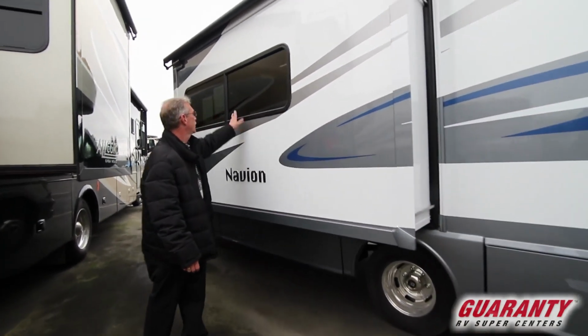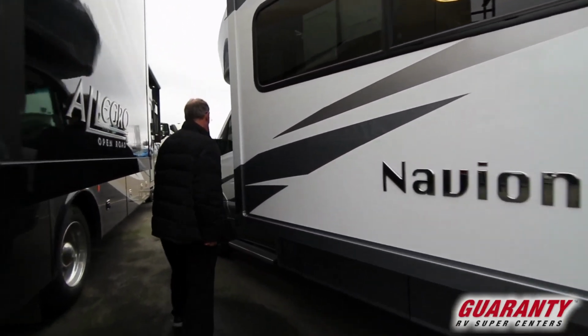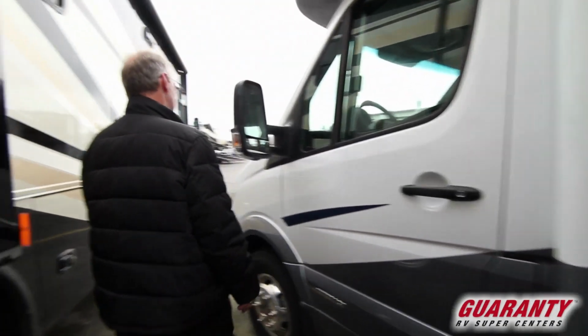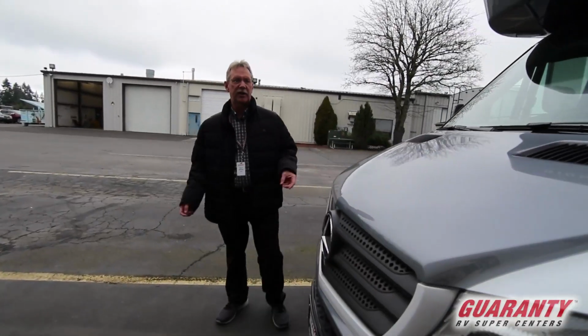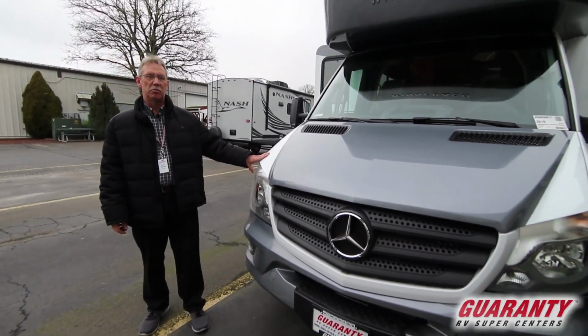But isn't it beautiful? Look at the size of these windows. Gives you a lot of good lighting on the inside. Style. Your gas tank and cap is protected right here. Performance. That's what these coaches are all about. You probably expect to get at least 14 miles to the gallon on this coach, if not more. A lot of people get more.